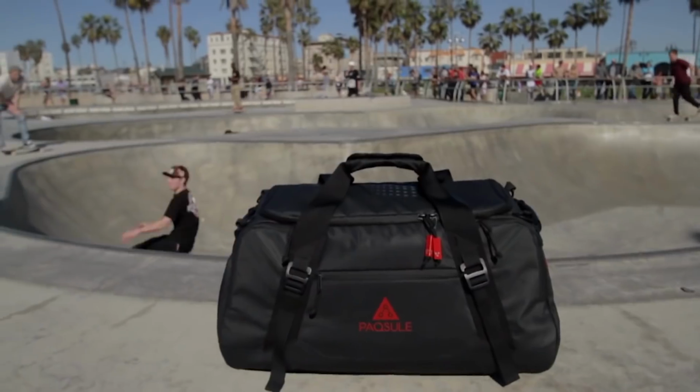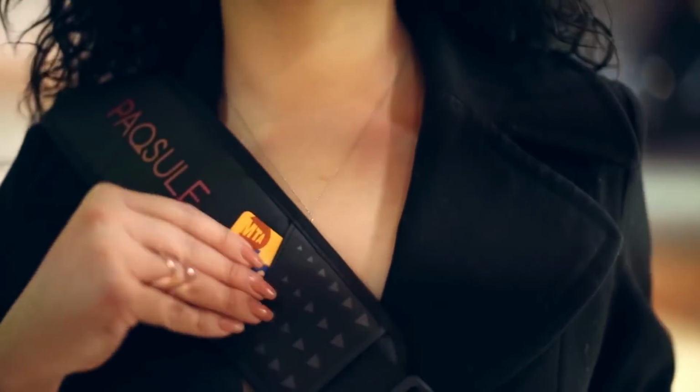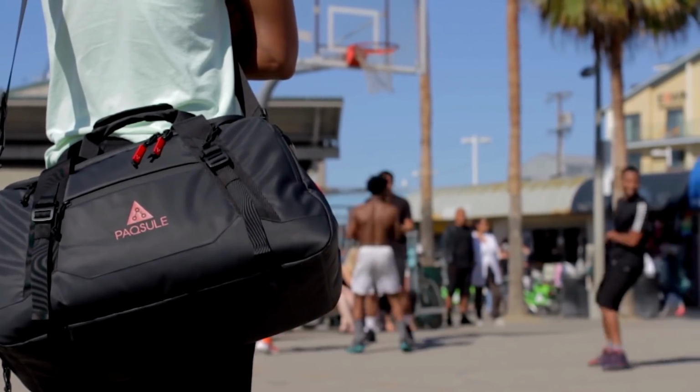We spent hundreds of hours testing our cleaning system to tackle odors for good, and paid very close attention to detail, design, and fabrication to ensure that Paxil is a bag you'll love.